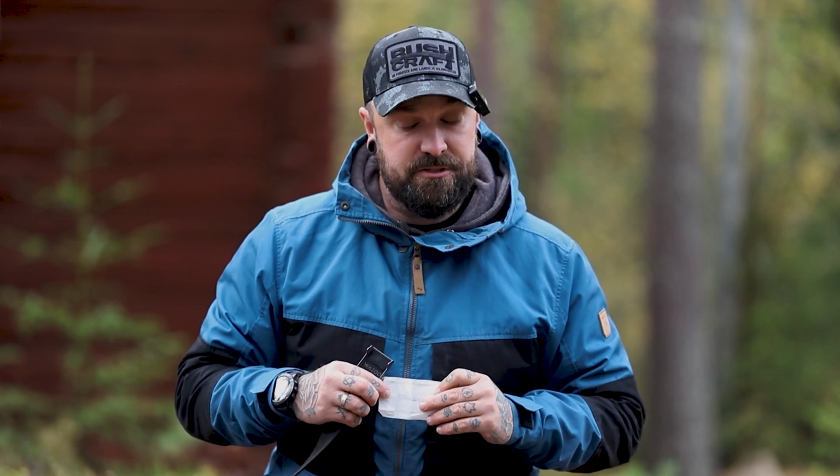I do have plasters everywhere. I have 2 small boys. I'm always out in the woods. I'm a haemophiliac. So I just have a couple of Steri-Strips in there. But you could put whatever you want in there.